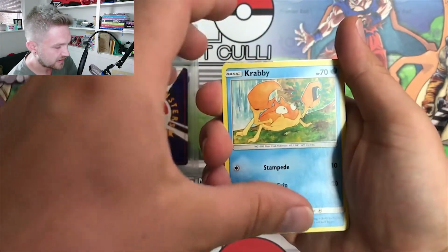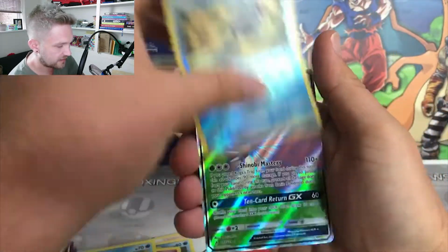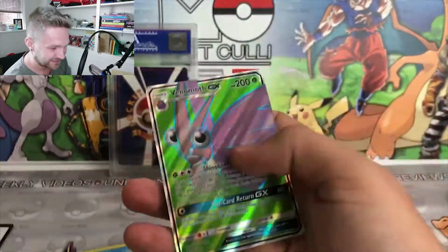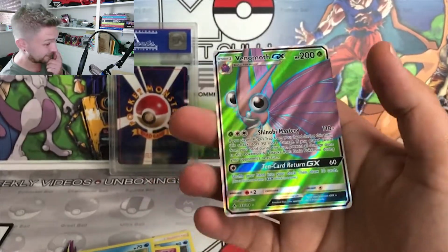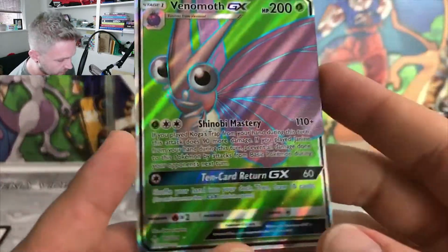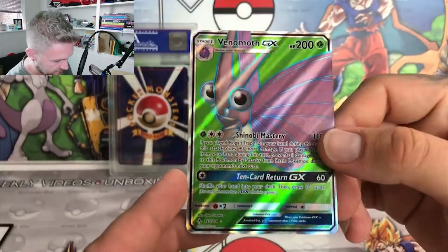Jigglypuff. Krabby. Poliwag reverse holo. And a Venomoth GX. Oh my god. That is fantastic. That is so good. Right, I can't wait to send these off to you actually. Look at that. It's in really nice condition, actually, as well. Well, obviously, it shouldn't be in good condition. I'll make sure I sleeve this up to you when I send it back to you, Ryan. But, yes. Oh, that is a lovely looking card.